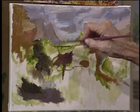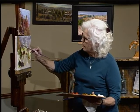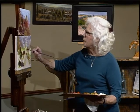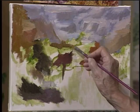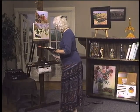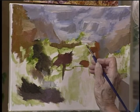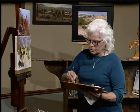Okay, and then right down in here, make this come down. Right down in here, now we've got this little green business here, going across the top and coming over to here. And then we have very light, very, very light, almost white. That rock is so light.